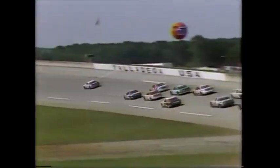Now Terry Labonte has joined the number 6 car of Mark Martin on the inside. That's Ricky Rudd at number 26. Here comes Davey Allison also on the inside line. Davey came out of the pits, what, in 10th place on the restart as a result of taking on 4 tires.